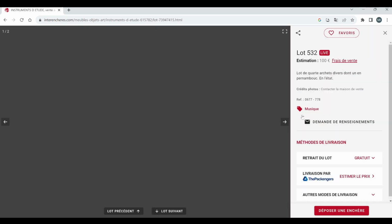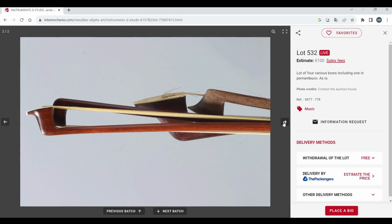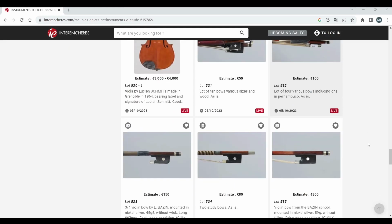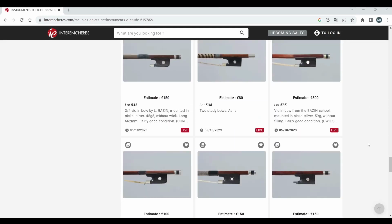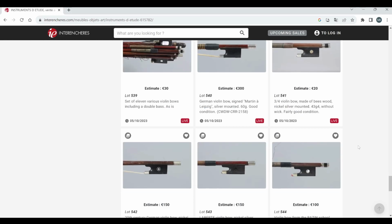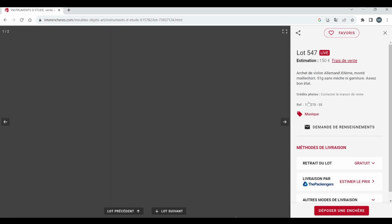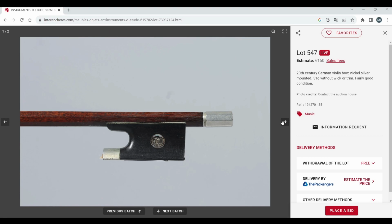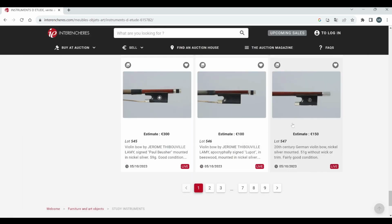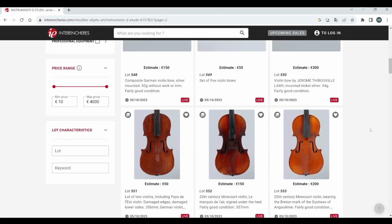A few bows here. Look at this interesting lot of bows. That's a curious looking bass bow there. Interesting lot. See if there are any other curious bows that we can look at here. Let's see. I definitely recommend, if you're interested in this auction, to have a look at it at your own leisure. German violin bow, nickel silver. Quite a nice bow, doesn't look too bad. Okay, some more bows, we'll ignore those for now.